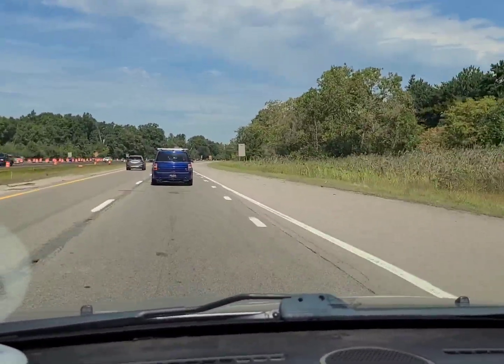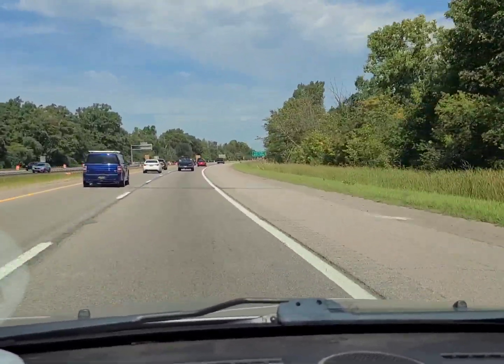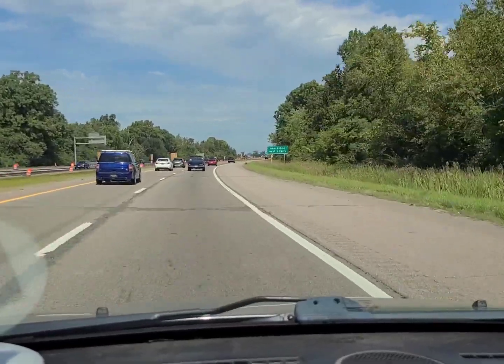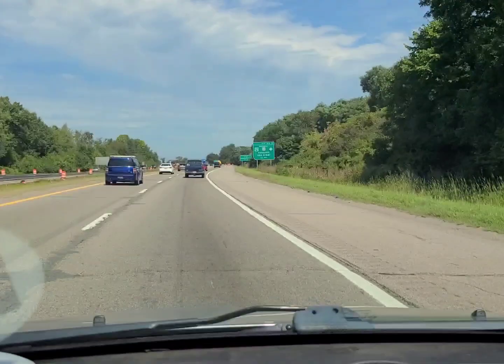All right, so far so good on 23. We'll see how long that lasts. There's a lot of construction barrels, but they're all moved out of the way for us. At least that's one good thing.